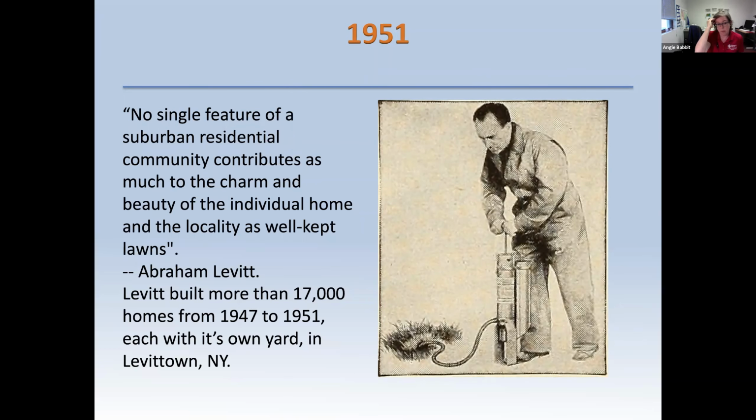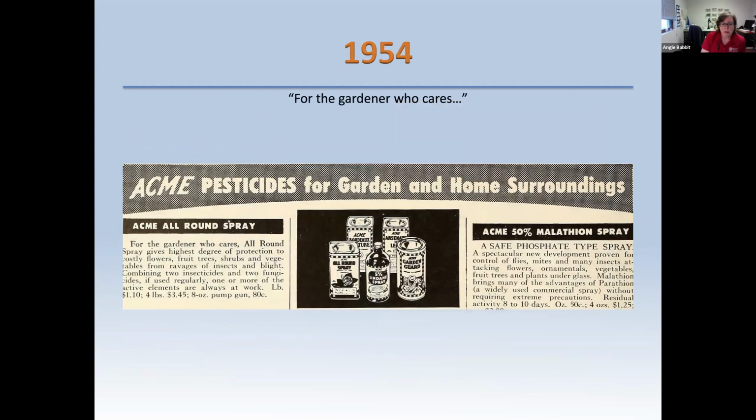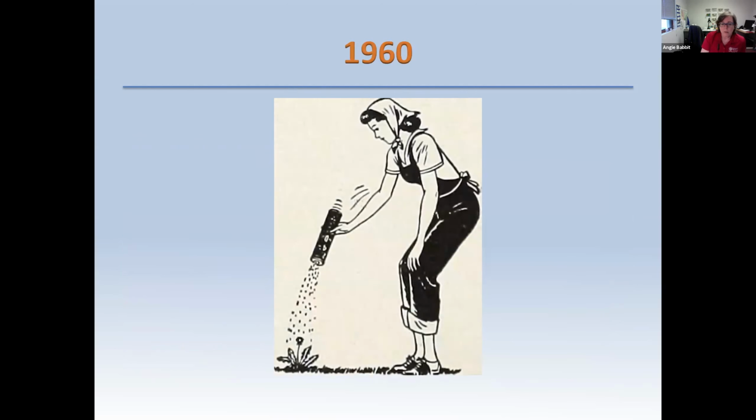So it's here, Abraham Levitt, the man who created all those Levitt towns, said no single feature of a suburban residential community contributes as much to the charm and beauty of the individual home and locality as a well-kept lawn. So we're looking at the invention, basically, of food deserts for all of our pollinators, including monarch butterflies. And we're also introducing chemicals to those ecosystems that do not contribute to the health and well-being of those organisms. And we kept moving on and on. Look at the personal protective equipment on that particular individual who's getting rid of that dandelion.